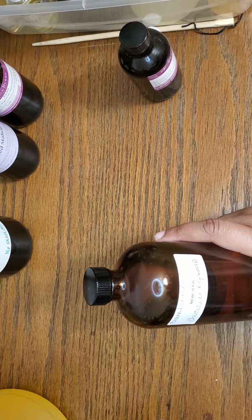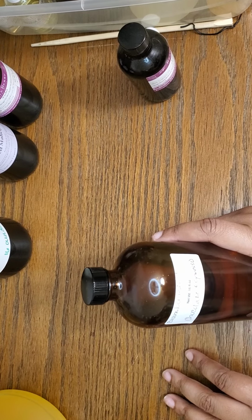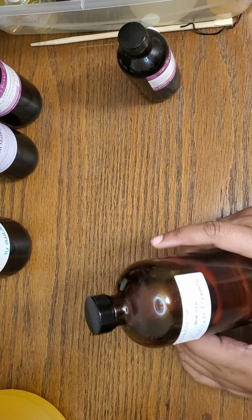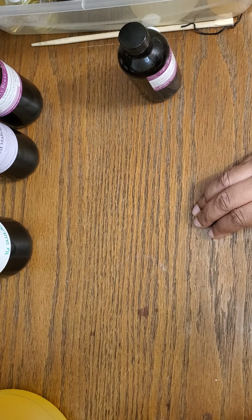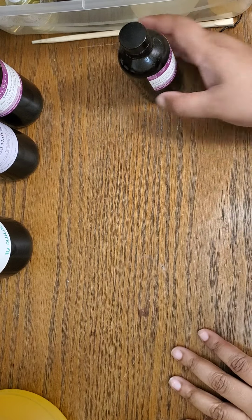This one, like I said, I use it in some of my blends, but if I ever had to discontinue it due to price or availability, I wouldn't mind. I could always blend up something else.